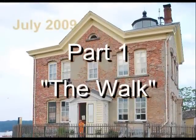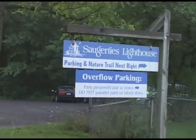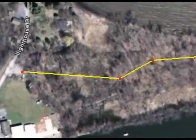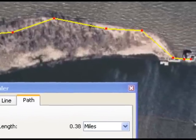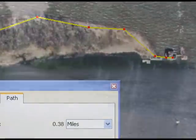So we stayed at the Saugerties Lighthouse in July 2009. When we got there, the thing that we noticed most was the long walk that we had to make to get to the lighthouse. Here you can see the path that you have to take to get from the parking lot all the way to the lighthouse. Here it registers as 3.8 miles. It's about a good 10-minute walk.